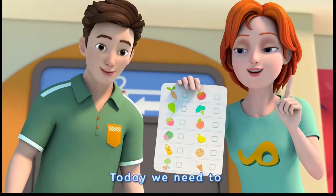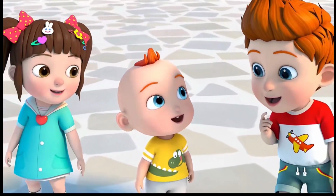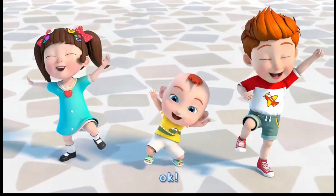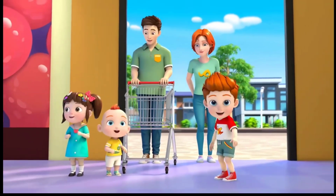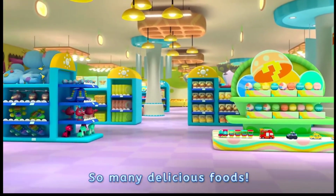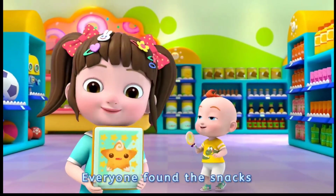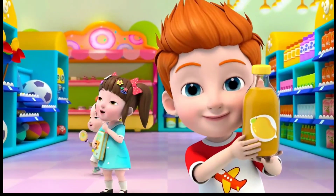Today, we need to buy the groceries on this list, and I need your guys' help. Okay! Wow! So many delicious foods! Everyone found the snacks they need to buy.